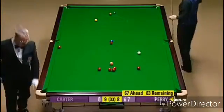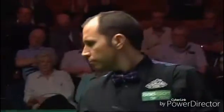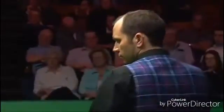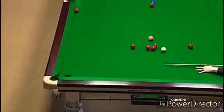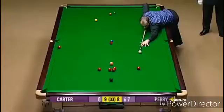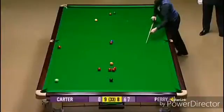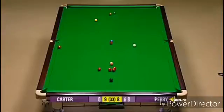I think he's overscrewed this. He played for the one to the left of the 3 and just got too much pace into it. A little bit harder, and the one next to the blue would have been available. But he didn't want to risk playing the cannon there because he only needs a... Well, that's the ball that he was looking for. 68 in front. 39. Well, no, he still needs another one.